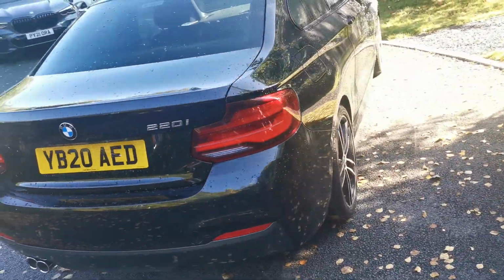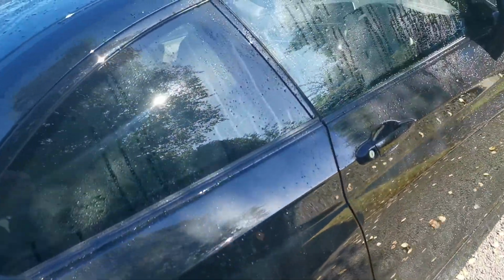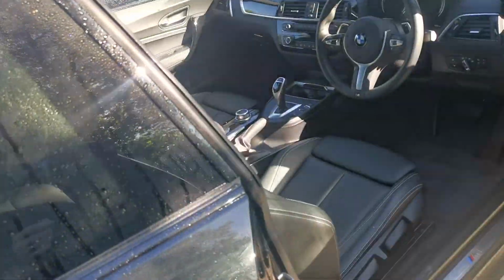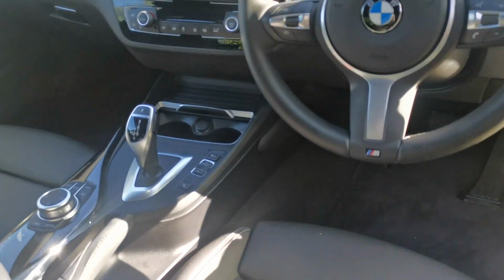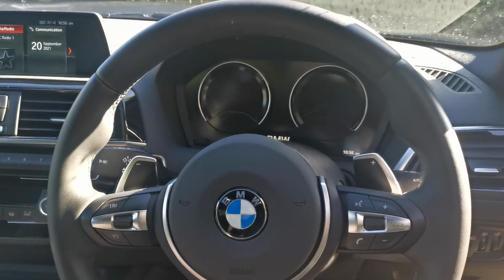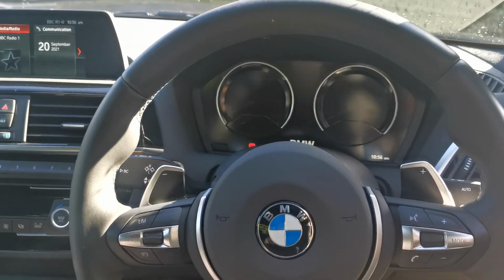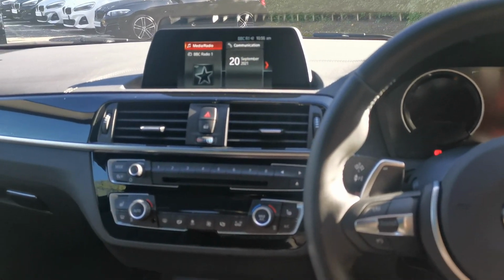Obviously the 220i, beautiful inline 4-cylinder, 2-litre turbocharged engine. This particular car's also got the 8-speed ZF sports automatic gearbox. It's a fantastic pairing. Paddles on the steering wheel as well, you can take manual control. And this vehicle does have the updated backlit LCD display, iDrive 6 lifetime navigational system.